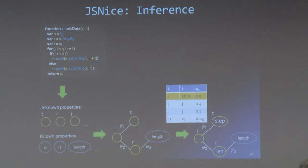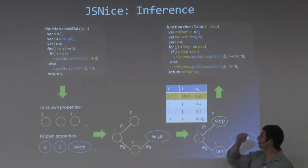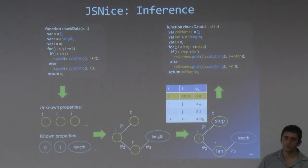So, good. Now you get this graph, you get this completed thing, and then from here on, you can take the program, take this network that you have predicted, and just put in the identifiers and you get the new program. So this is how this system works, okay?